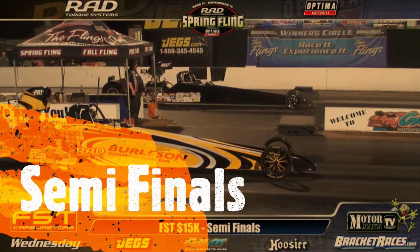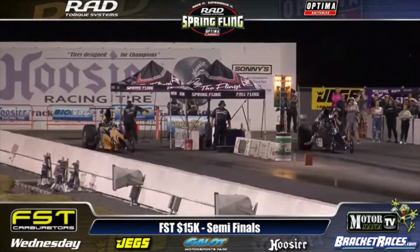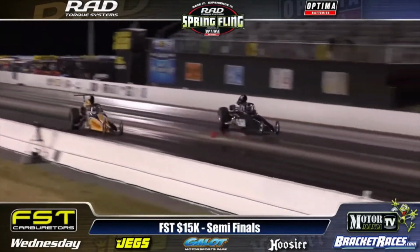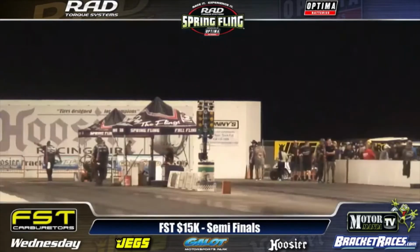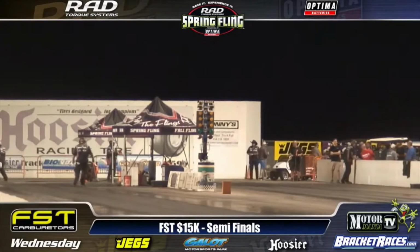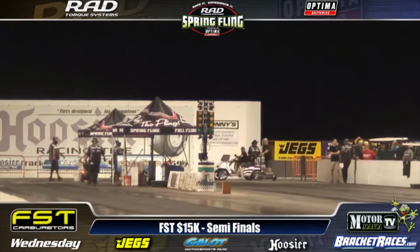And Gulitti will come back to take on whoever wins this pair between Loose Caboose and Donny Burleson. Burleson dialed 452, Caboose dialed 458. It is a 20-thou split between the two of them, and Donny Burleson puts up a perfect reaction time and goes 454 on the 452 to get there first by 12 thousandths of a second and light up the Napa Auto Parts side of the scoreboard. John Labbous, 20 on the tree, 459 on a 458.